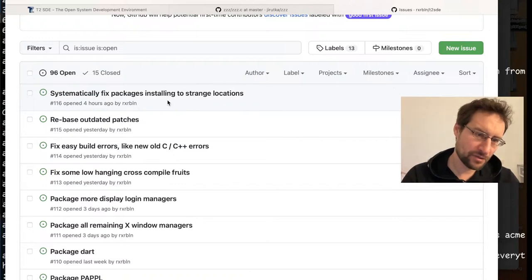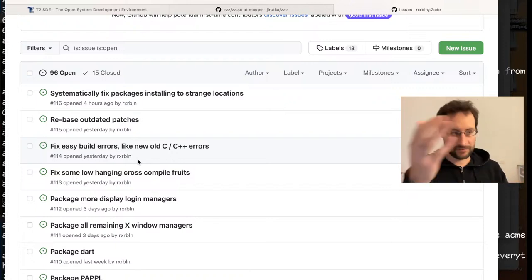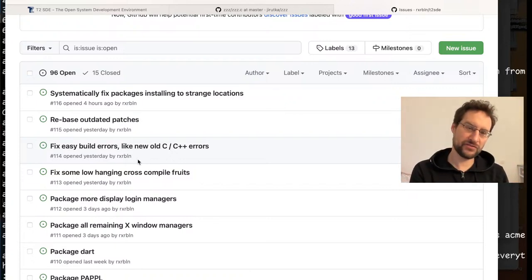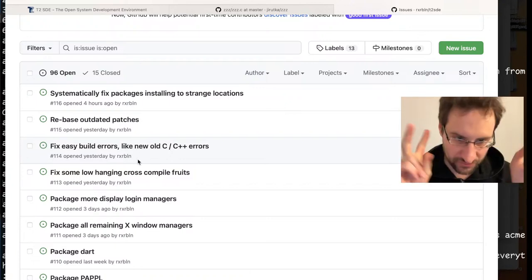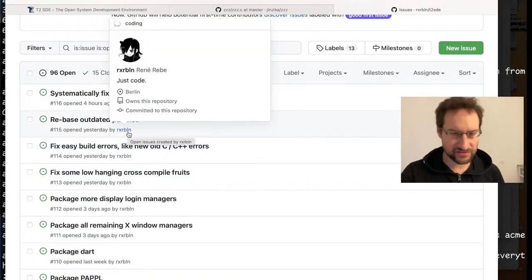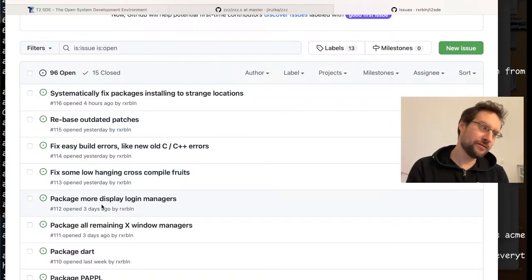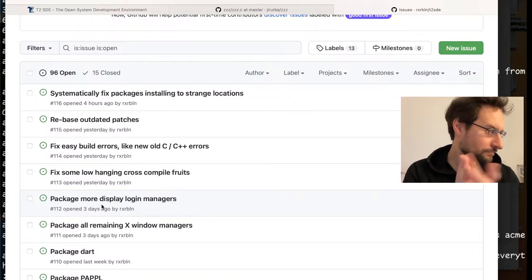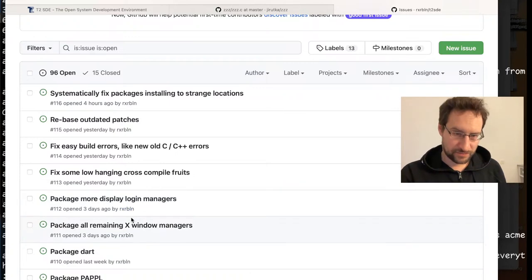We have some low hanging build errors, like decade old packages that just don't build anymore because of the latest and greatest GCC. They were building a decade ago, but now 10 major versions of GCC later, that doesn't compile due to stronger checking in C++ or other outdated patches in strange locations. And even, hey, if you want a winter project, like winter is coming, package all the remaining 50 or so display and login managers.